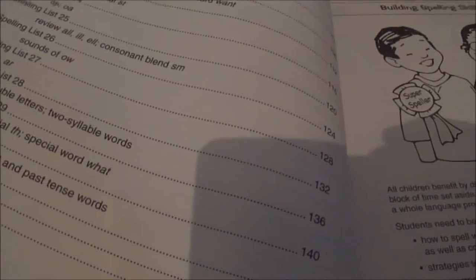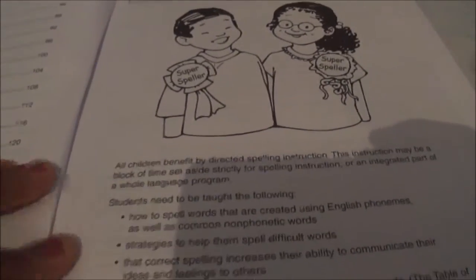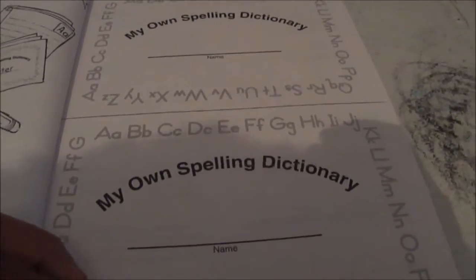And the table of contents, there are 30 spelling lists. So that one is 35, this one is 30. They make a spelling dictionary, and they love to do their own books, that type of thing. It's one of those build-a-skill books. But they have their spelling list.